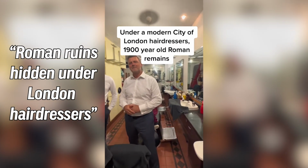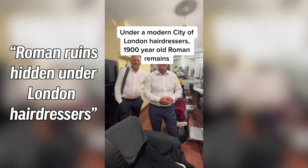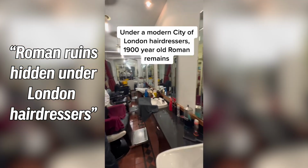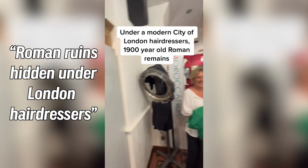Look, we're at Nicholson and Baker's Hairdressers by Leadenhall Market, and I'm just taking a group of my former work colleagues for a tour of the City of London. Why are we in this hairdressers, I hear you ask? Let me tell you, there is something hidden here.